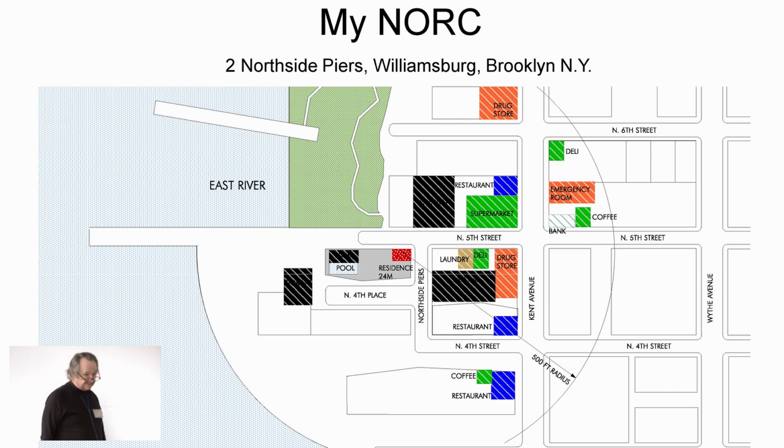So in 2010, we bought an apartment on the river on Kent Avenue. And this slide is showing our building, which is right here, right there, and a 500-foot radius. Now, this has all occurred in the last 10 years. We have everything you need within 500 feet. And that's what I consider an important part of the NORC.